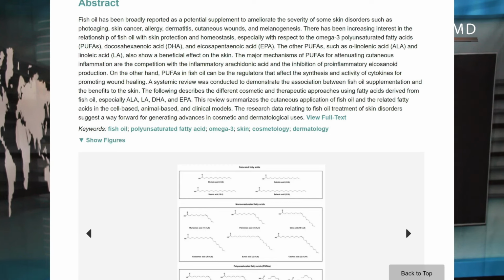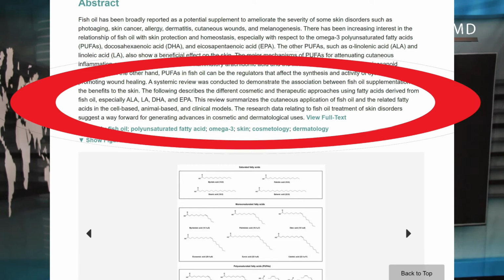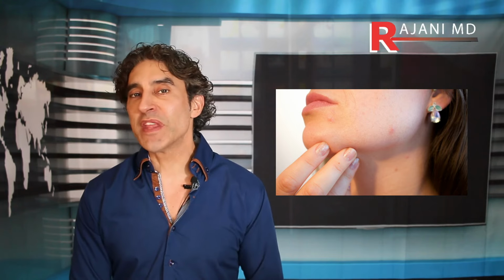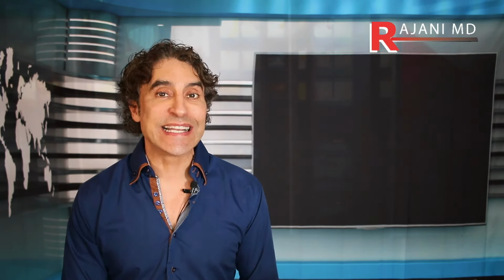The review found evidence that fish oil can help by maintaining homeostasis, improving barrier function, inhibiting inflammation, particularly that from the UV light, and just overall promoting skin health. It's thought to maybe help with acne. Those studies are questionable. If it does, it's likely through the anti-inflammatory effect and the skin healing effect.